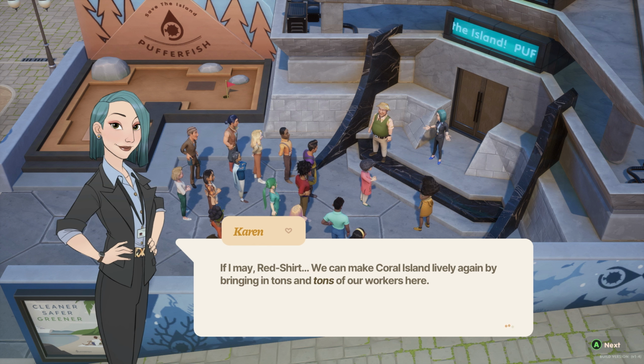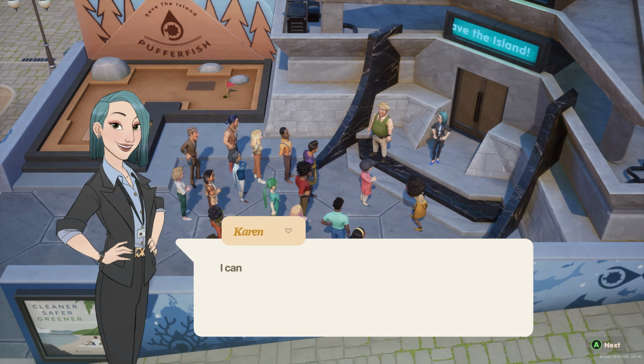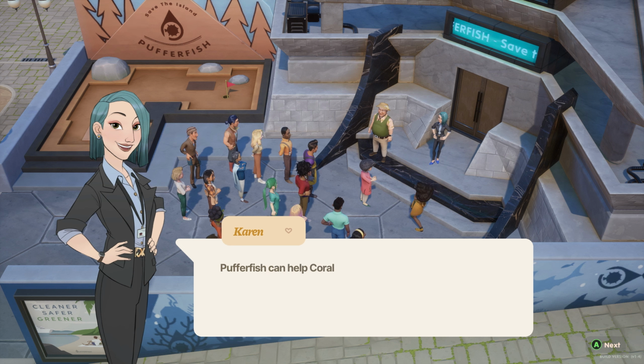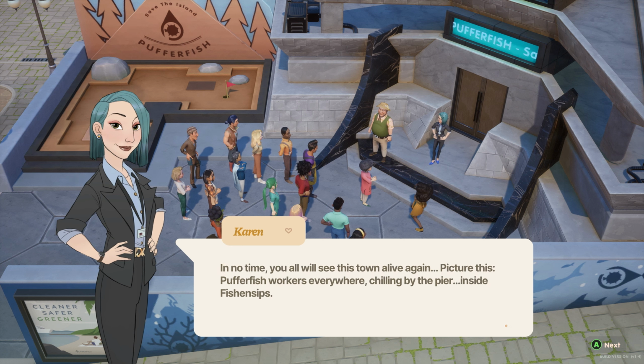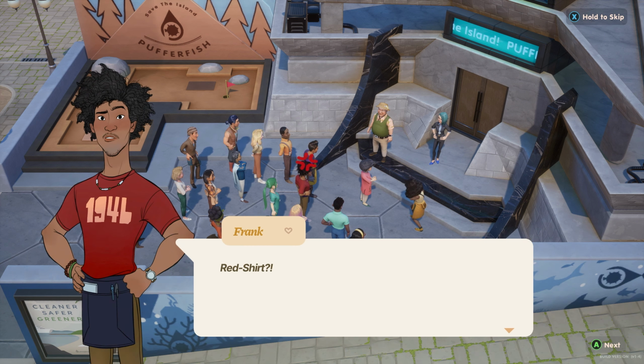If I may, red shirt, we can make Coral Island lively again by bringing tons and tons of our workers here. Once we turn the museum into a storage facility for oil, expand drilling sites to the lakes and across the beach. See where I'm going here? I can see plazas with vending machines around town, parks. Many of our workers will want to relocate to this dying town. Pufferfish can help Coral Island become a magnificent oil town, creating jobs and attracting our eternal talents. In no time, you'll all see this town alive again. Picture this, pufferfish workers everywhere, chilling by the pier, enjoying fish and chips, enjoying life.